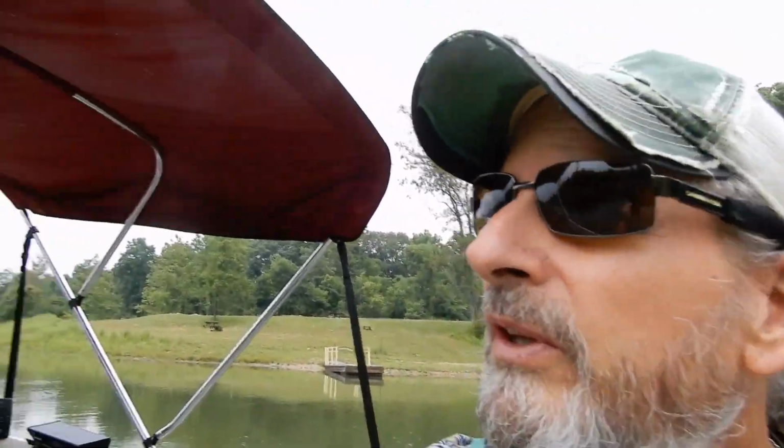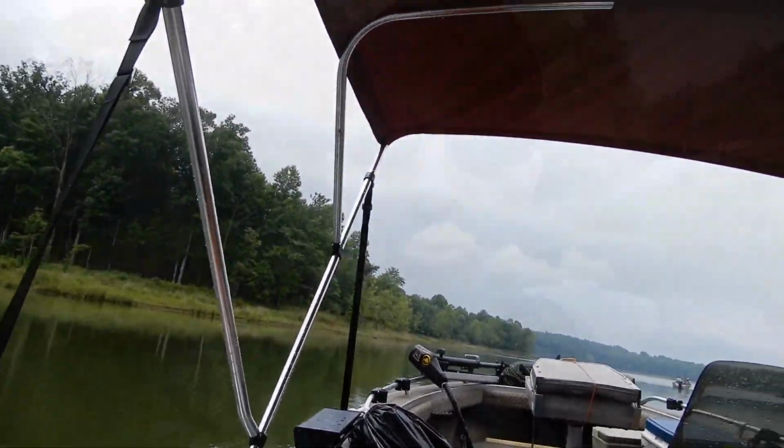Okay, I'm going to get out on the lake, and we're going to go on to the other side there. Hopefully the rain's over with. It looks kind of cloudy, but we'll see how it goes. All right. I'm excited about this adventure.